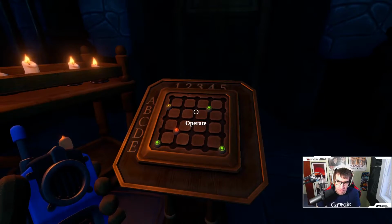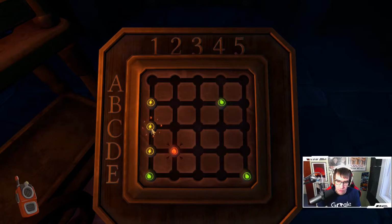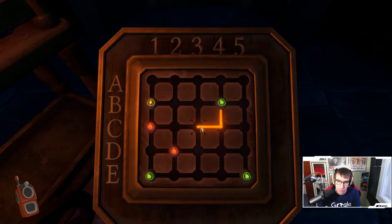Do we have the same grid? Like, if I move this? We do. We have the same grid layout. Okay. So we can operate it, right? Like we can move things around. Oh, you just place something. So we see the same grid. Oh, and we could change the element. Oh, I can't change the elements. I can move them. Or I can do this.